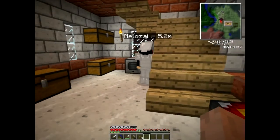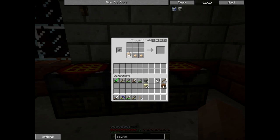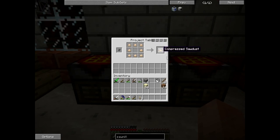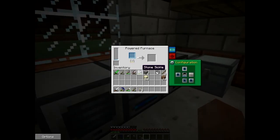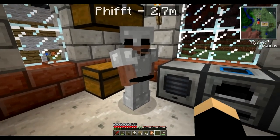And if you come over here at the middle project table, the one in the middle. Yeah. You see? Compressed sawdust. And I take this compressed sawdust and put it into our powered furnace. And it's burning now. And we get charcoal. There you go. Well, thank you.